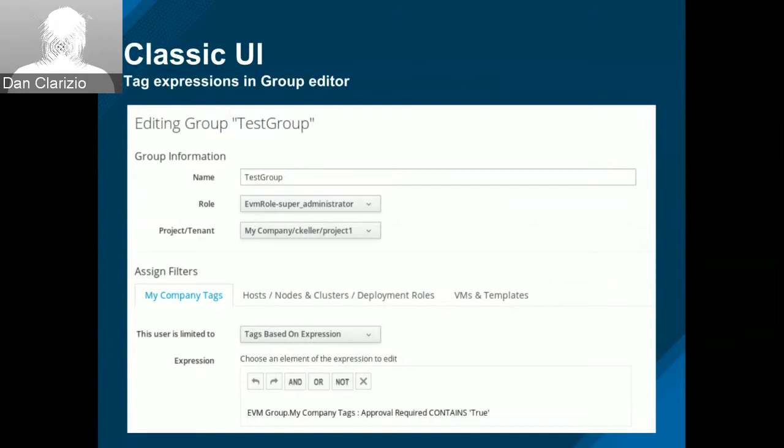So what we did was this was an RFE as well. We changed it so now you can actually put an expression based on tags. So you can put ANDs, ORs, parentheses, all that kind of stuff, equals, not equals, things like that. So this just shows the choice of the tag expression, and then you can actually edit that expression and put any combination of tags and logic in there that you want. Next slide.